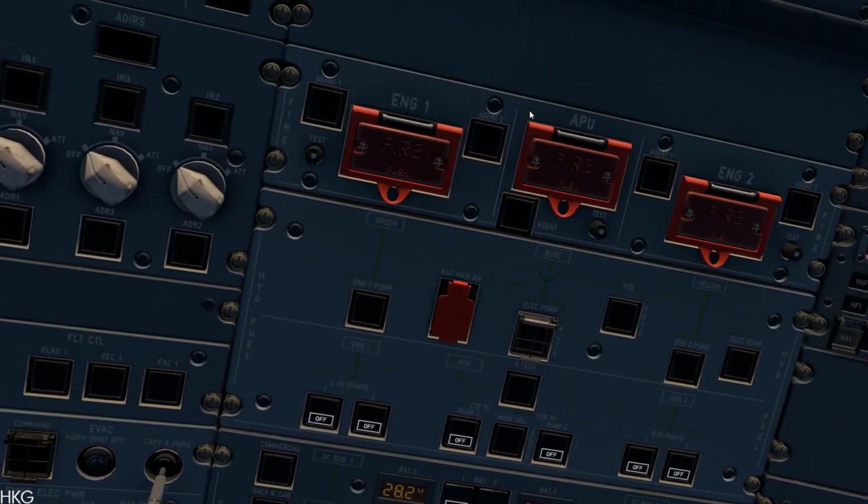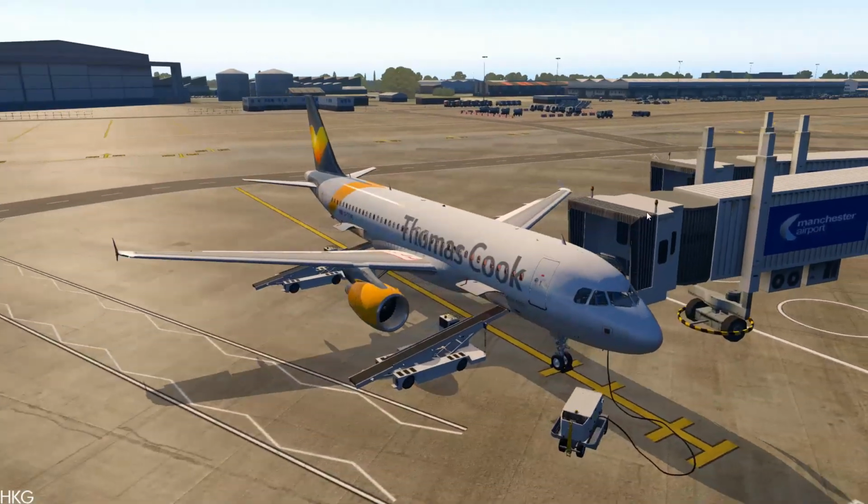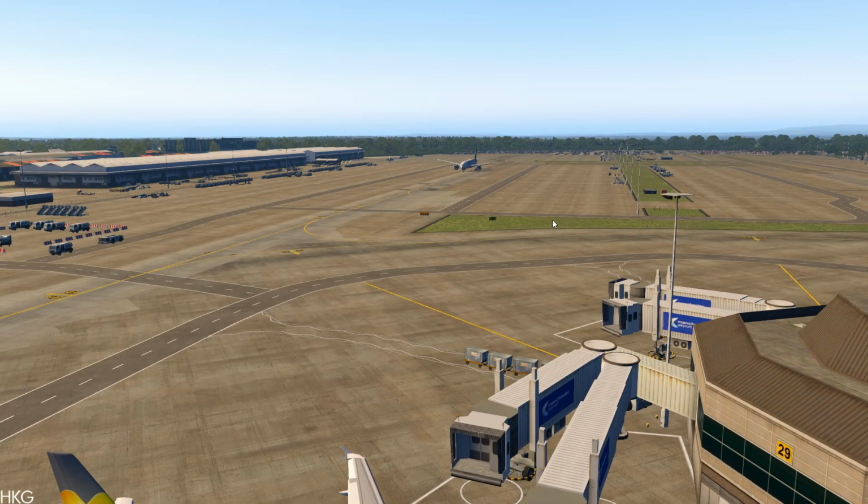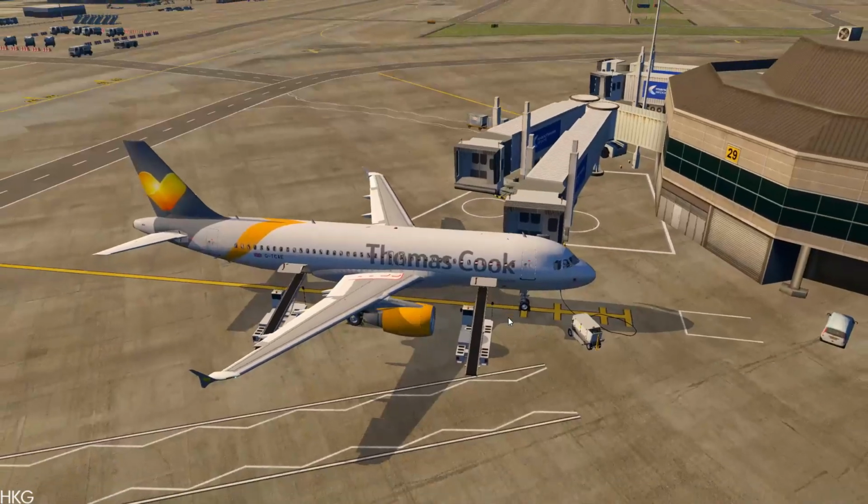Excellent. So welcome back to Manchester. That was great fun. I really enjoyed that flight. It's excellent. Lufthansa Cargo there, quite a big one. But yeah, that was great fun.